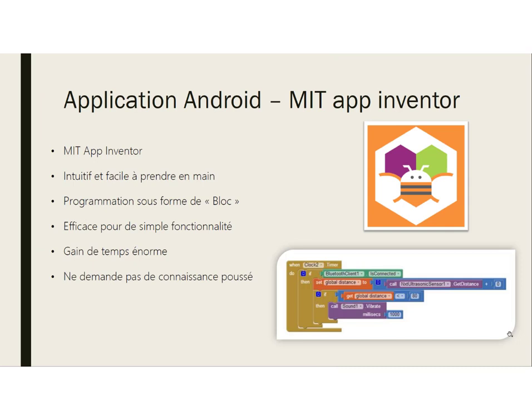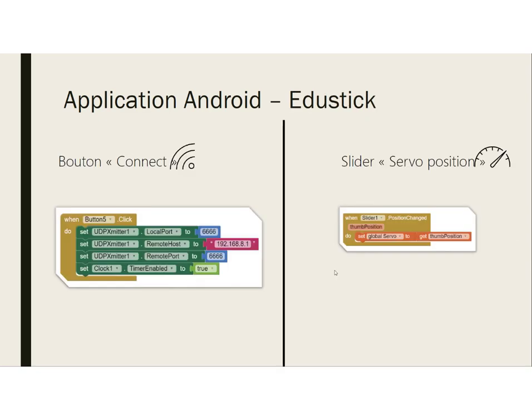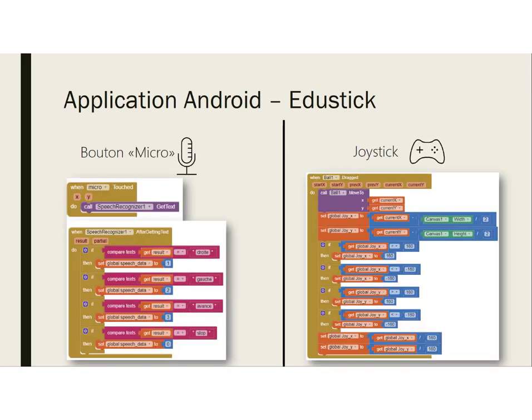The Android EduStick application was developed using MIT App Inventor, which offers an intuitive way of programming using blocks. Here you can see the EduStick code for the connection to the mobile robot using a UDP connection, the programming of the servo position slider, the button micro, and the virtual joystick.